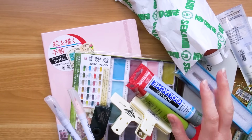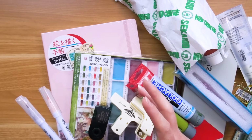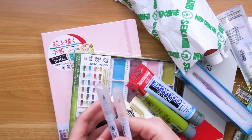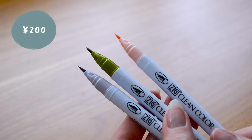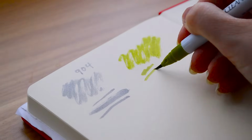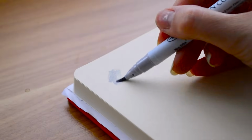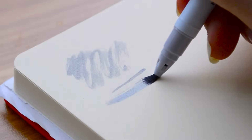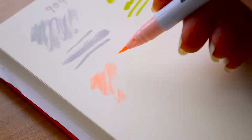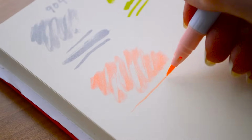And I'm going to do a flip through of the sketchbook and the things I drew in Japan on my Patreon. But these were really, really helpful over there. I used the pink and the green when I was out there, so that's why the green one's in my pencil case. And I also got a grey. I really love the texture these create. So these are Kuretake Zig Clean Colour Real Brush. I really love the texture, so I'm really happy I picked these up.